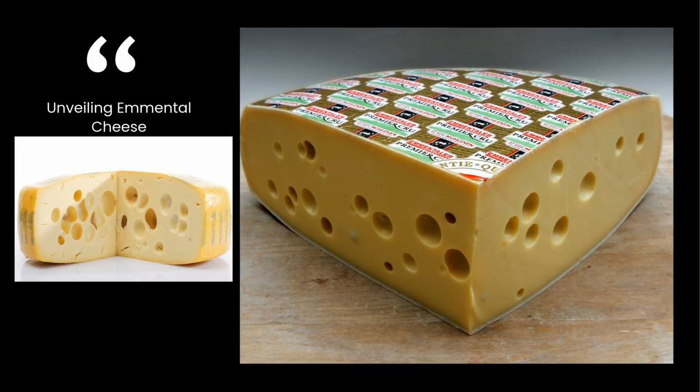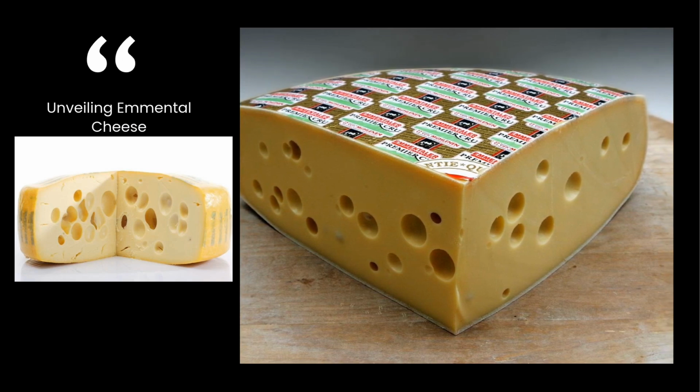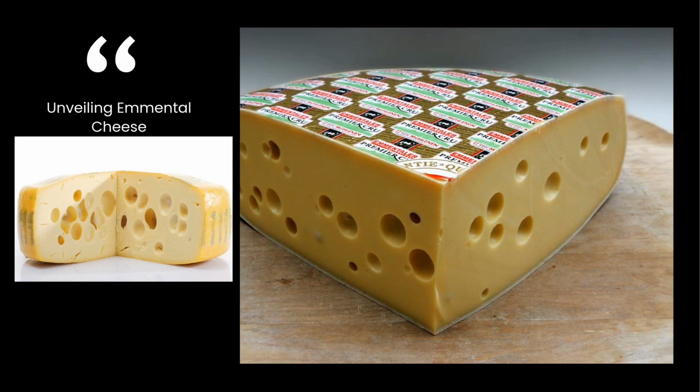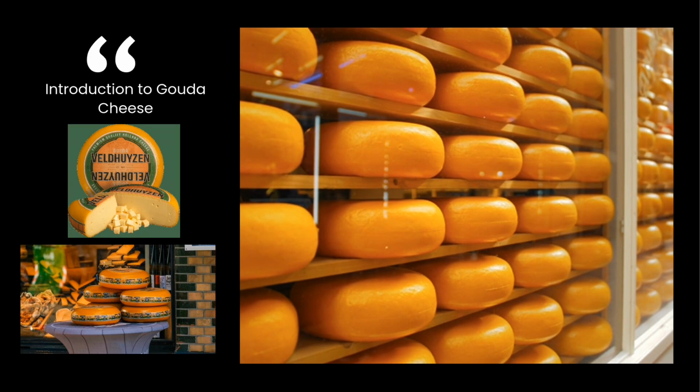Finally, Emmental or Swiss cheese. Made from unpasteurized cow's milk, it's known for its pleasant taste and aroma, and distinctive voids formed by the accumulation of carbon dioxide gas bubbles. Gouda cheese hails from the Netherlands and is a creamy, crumbly delight made from cow's milk.